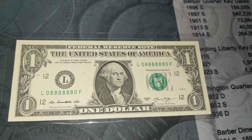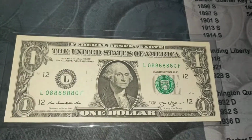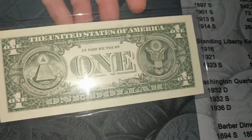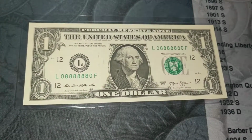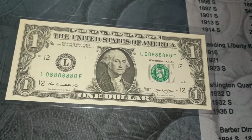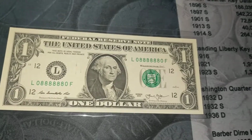And I guess we'll call this number 10. I'll try to stay in order. I have them arranged here. This is my Super Radar $1 bill. I had a video on it not long ago. But if you didn't know, I am creating a zeros and eights radar series with all the notes. There, I believe, are 16 total, and I'm up to 4, and it is proving to be pretty difficult. But anyway, there is number 10.